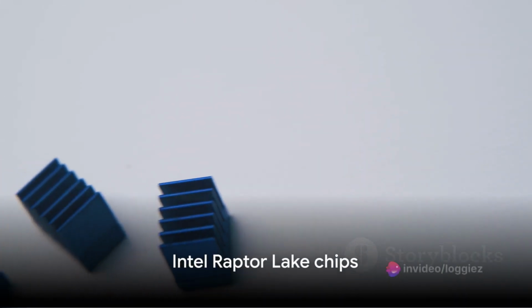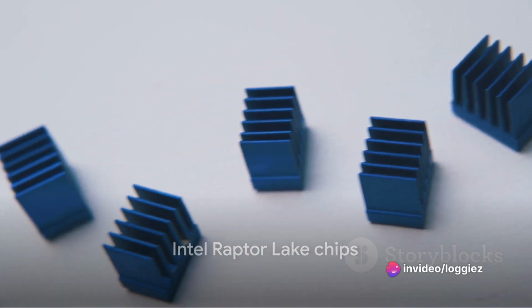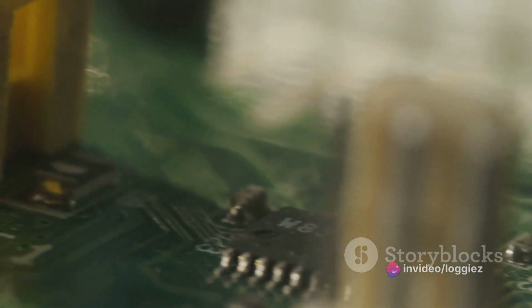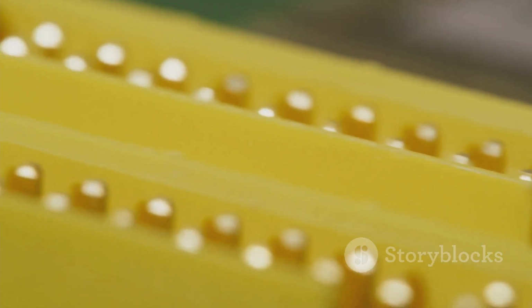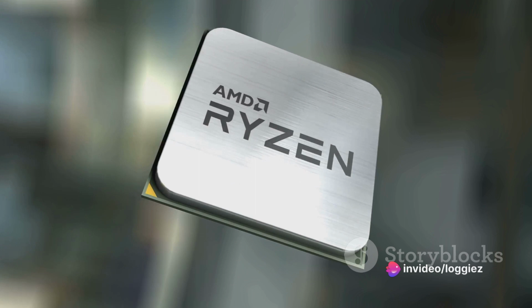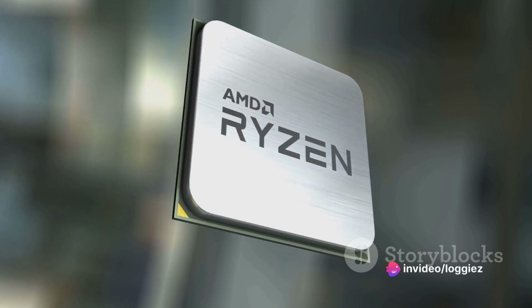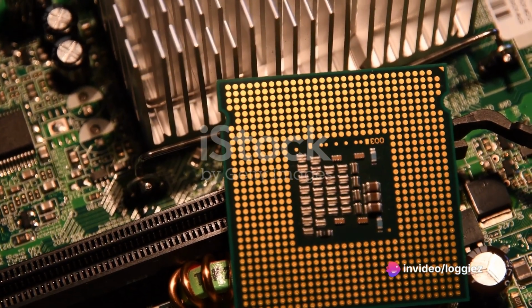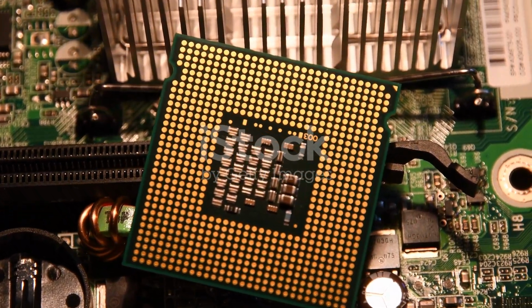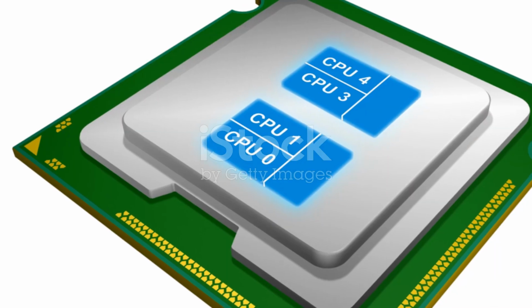On the Intel side, we've seen impressive performance from the Raptor Lake chips, including the Core i9-13900KS, Core i9-13900K, Core i7-13700K, and Core i5-13600K. These may be previous-gen models, but they offer a better value at every price point and deliver more performance than AMD's fastest standard models.